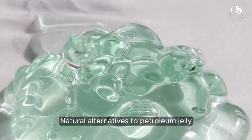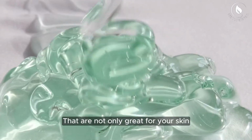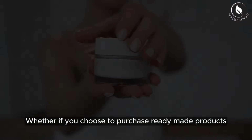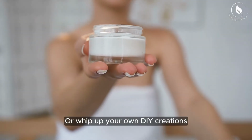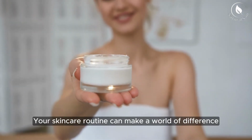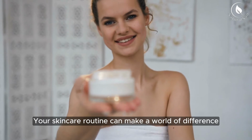These are natural alternatives to petroleum jelly that are not only great for your skin, but also better for the planet. Whether you choose to purchase ready-made products or whip up your own DIY creations, incorporating these alternatives into your skincare routine can make a world of difference.